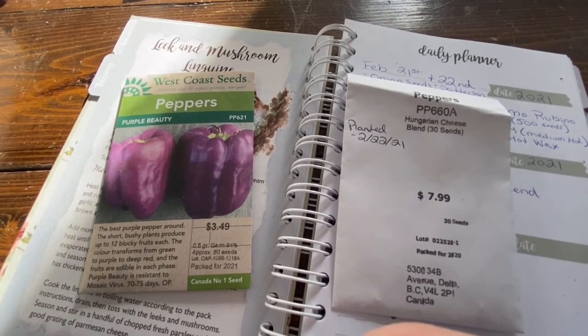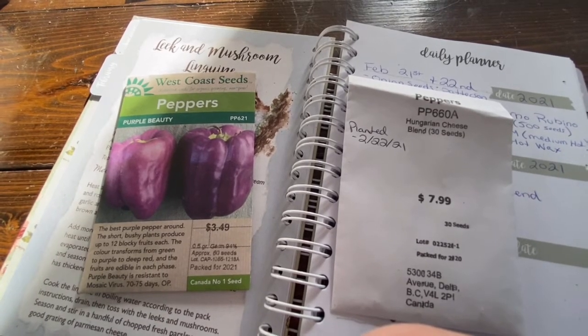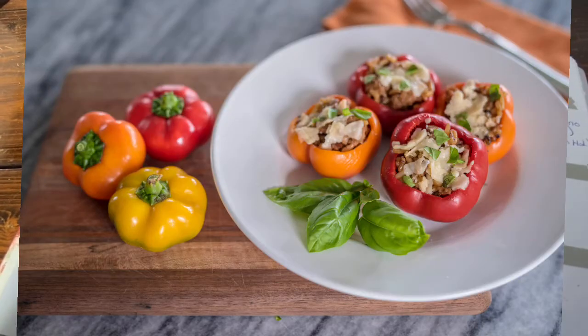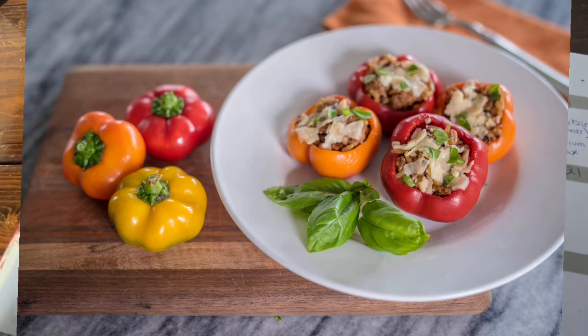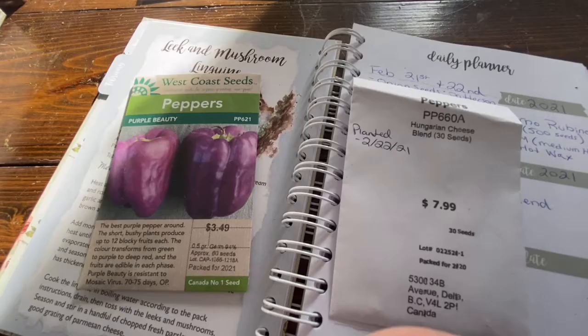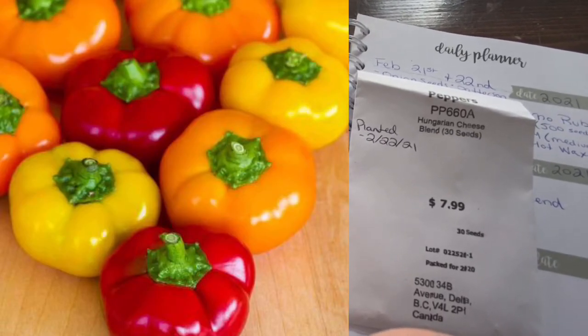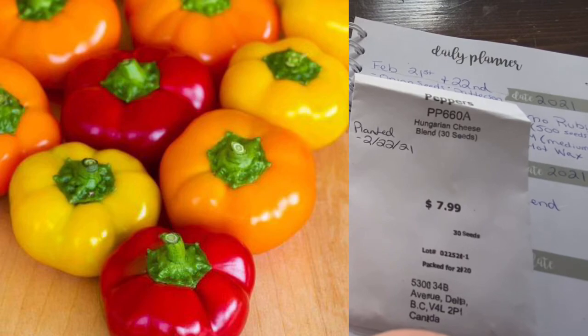I really like having this, and also for making mini stuffed peppers. I like that idea. I don't like the idea of having these great big bell peppers and stuffing them full of lots of things. I like having the smaller container of mini treats of foods like this. So that's my reasoning for buying this pepper and trying it.